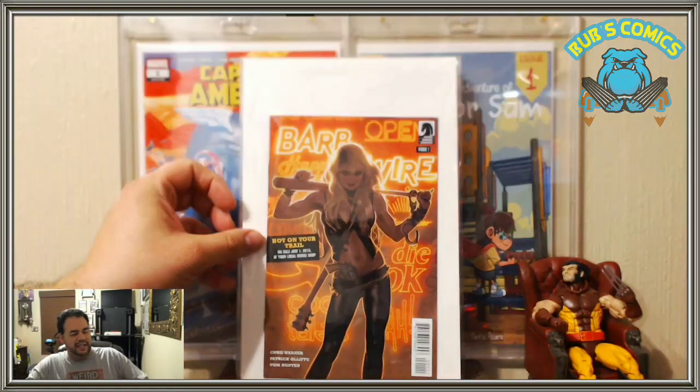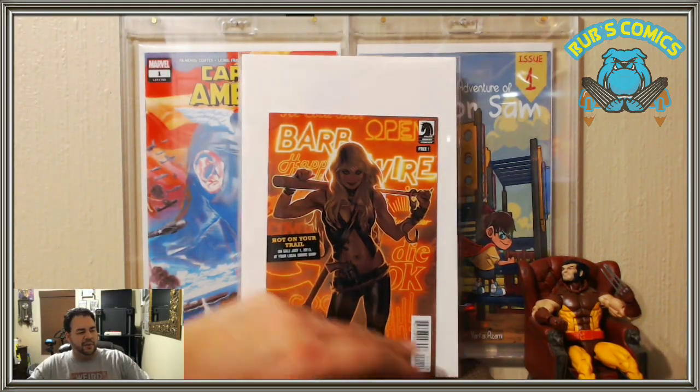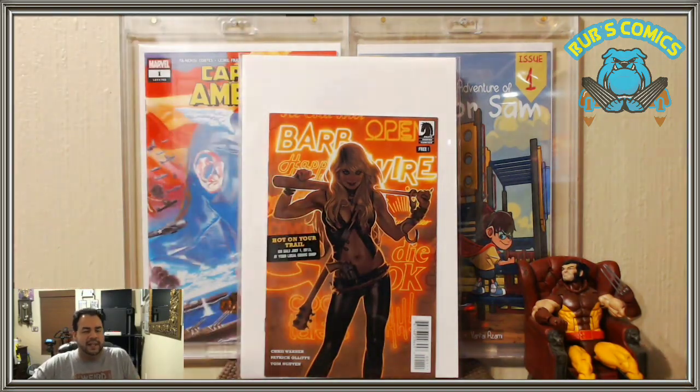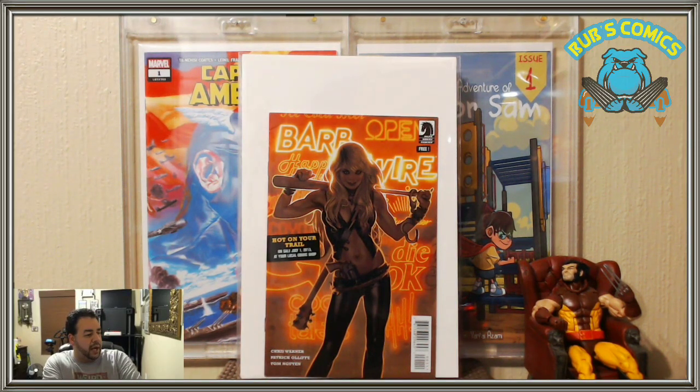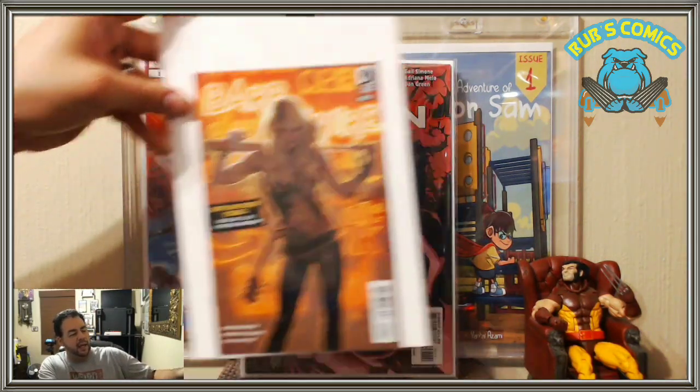So this one, I thought was pretty fun. This is Barbed Wire. I guess you'd call it #0. I don't have an official number for it, but I'm going to go with #0 because I think that's how it pulled up when I put these books in the CLZ app. So Barbed Wire #0, and you can tell it's smaller than a regular comic.